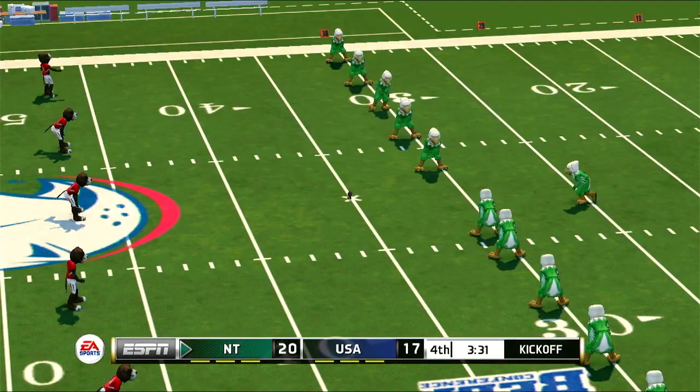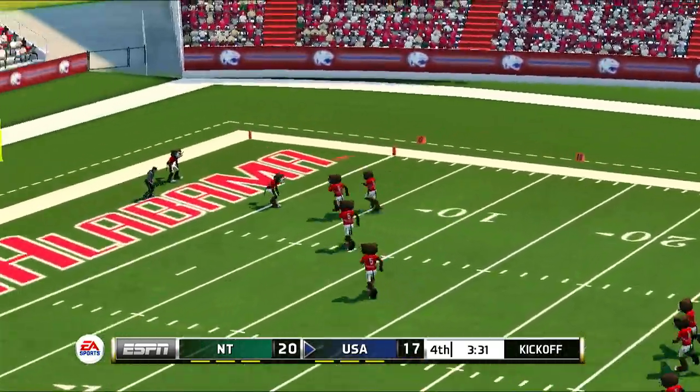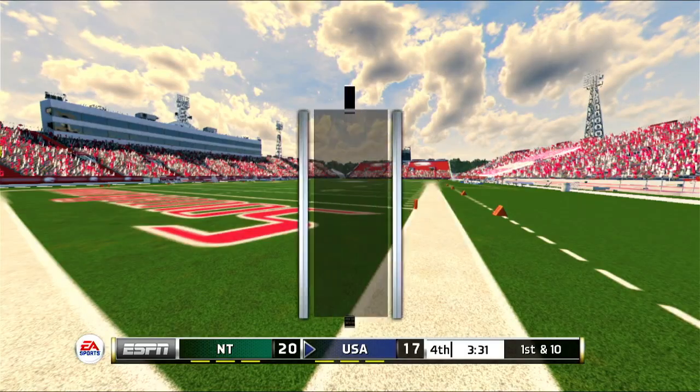North Texas gets set to kick this one away. And he got all of this one. Great kick. And they can forget about returning this one.